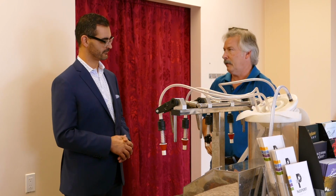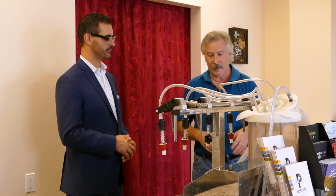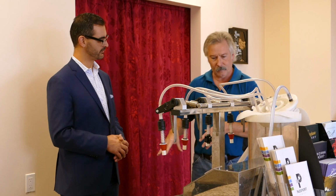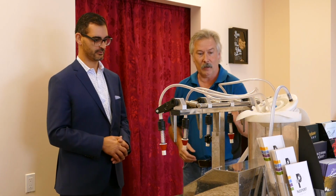In the sink here, we have a sanitizing pail. Rinse out the bottles with that, a little bit of water. We have a little drying rack that we put right beside our bottling machine. And from there, once the bottles are clean, go to the bottling machine.